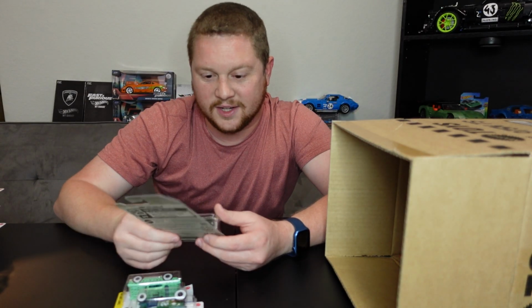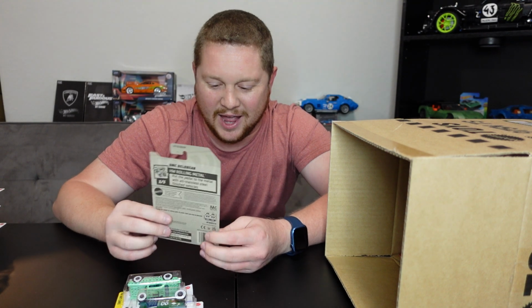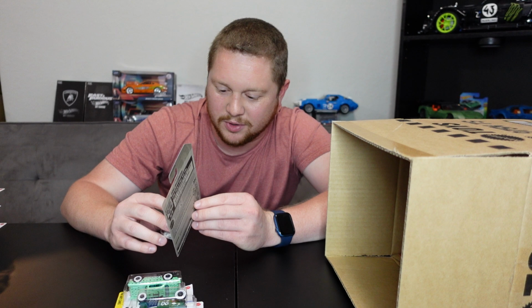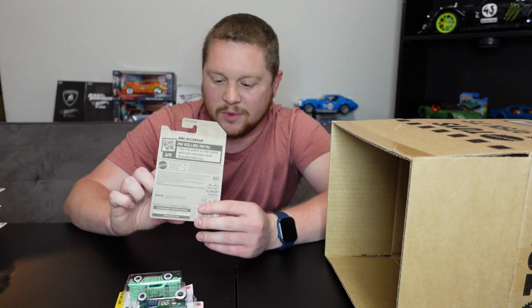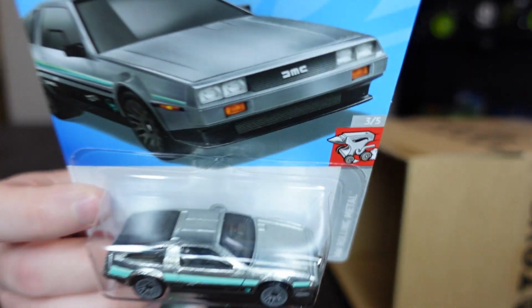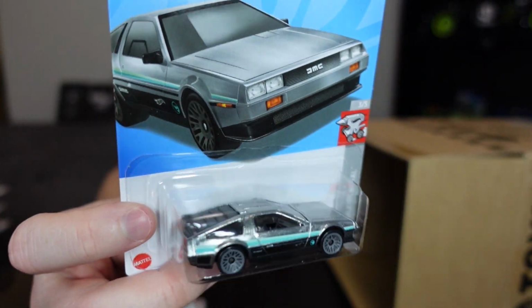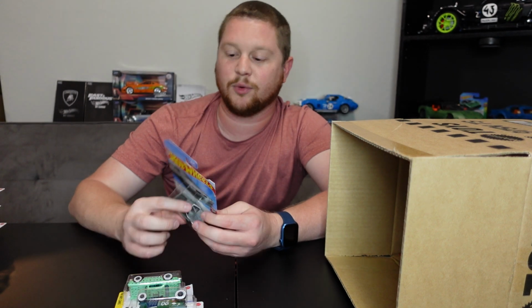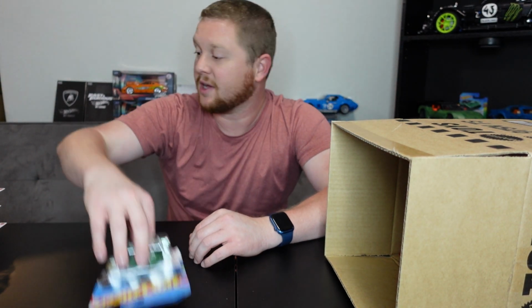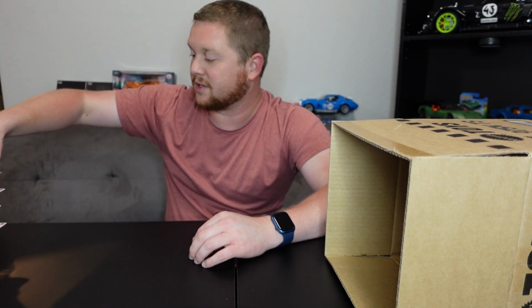Man, this is awesome. It sounds bad, but I was really hoping for a damaged package on this one because I really do want to open one up and put it on my Hot Wheels 6-lane raceway to be able to race it with some other cars. But I think this one just looks way too good, and it's so nice and clean. The package is pretty much immaculate. So I'm going to set that aside. I'm going to keep that in my personal collection. But let's go ahead and move on to the rest of the case.